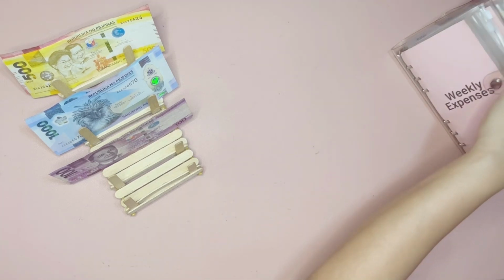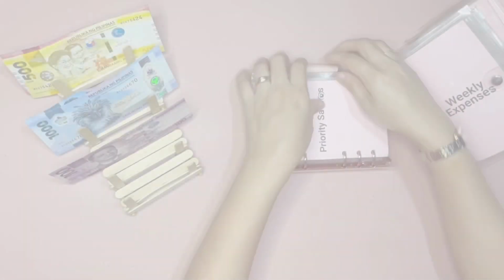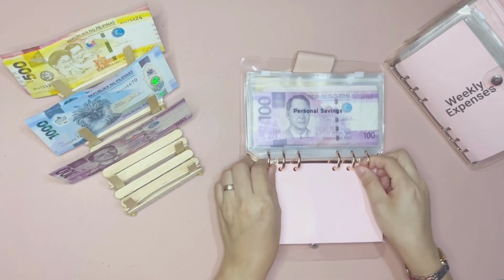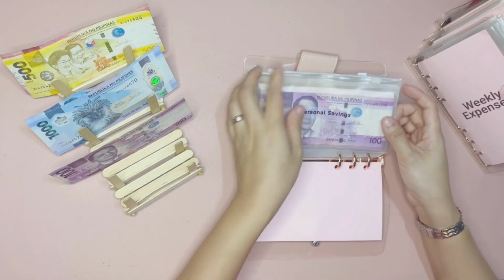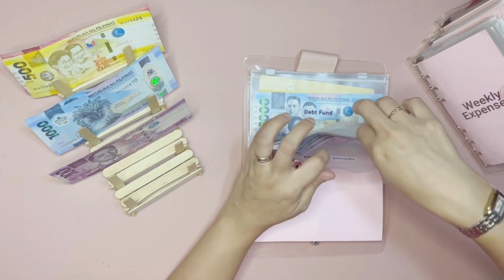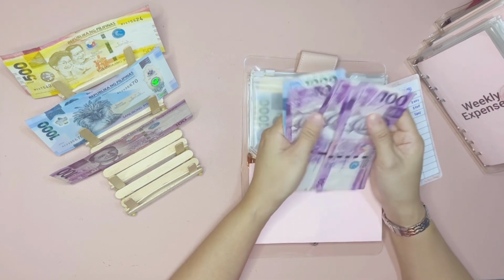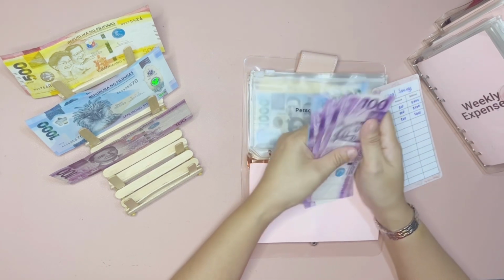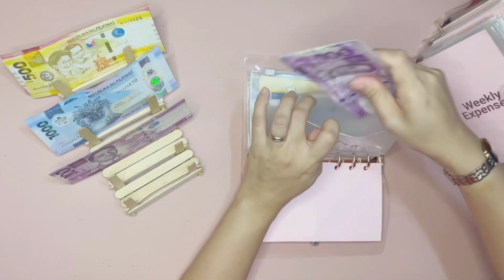Next up is our savings, priority savings binder. Okay, so for our priority savings, we have personal savings, and this will get 200 pesos for this budget period. Okay, so let's go ahead and add 200, and I don't have enough, guys, so I think I'll skip this for now. We'll go back to this later.